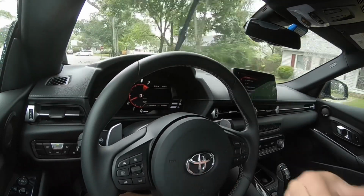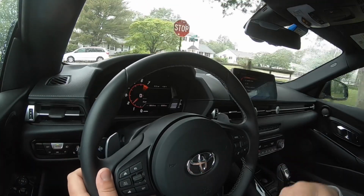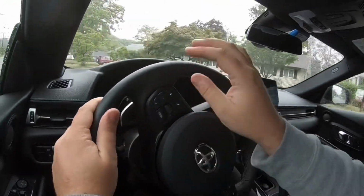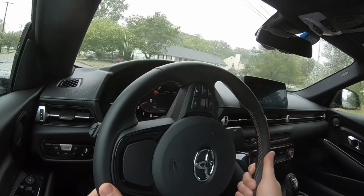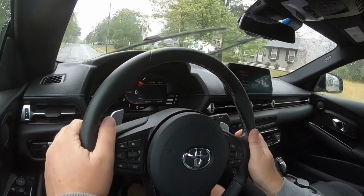I have not felt any slippage whatsoever in the time that I've had this vehicle. And like I said, every single day has been awful, awful rain. It's drizzling right now, and this is the least amount of rain we've had in a while. But I don't feel any less confident than if it was dry out. It still holds the line really well. Handling 10 out of 10 on this thing. Such a fun car to drive.